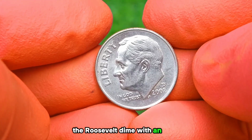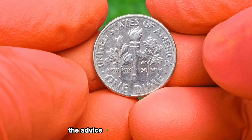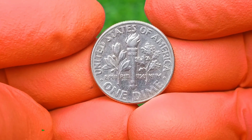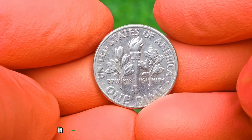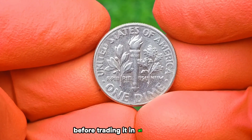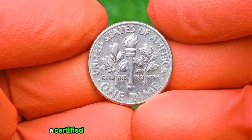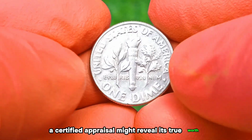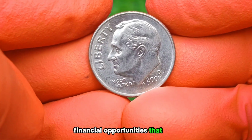For those lucky enough to own a 2002 D Roosevelt dime with an error, rarity, or extraordinary condition, the advice is simple: do not spend it. The coin may look like it belongs in your change purse, but in reality, it could be a rare numismatic masterpiece. Before trading it in at face value, have it evaluated by a professional. A certified appraisal might reveal its true worth, opening the door to life-changing financial opportunities.